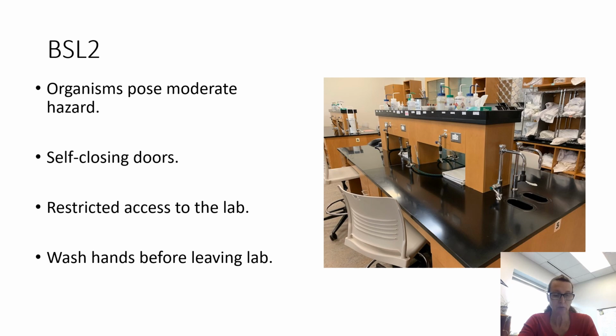BSL2 labs work with organisms that are found naturally in the environment and can pose a moderate threat to healthy adults. In BSL2 labs, personal protective equipment must be worn. The lab must have self-closing doors. The lab is restricted when organisms are in use. An autoclave is used to sterilize organisms and lab items to prevent organisms from being released into the environment. Hands must be washed before leaving the lab.